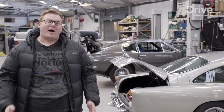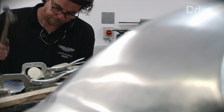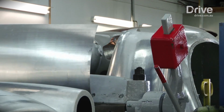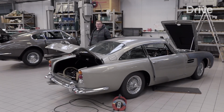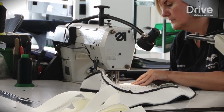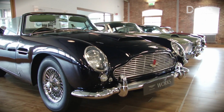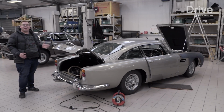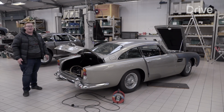Heritage plays an enormous part in Aston Martin's identity, and there's no place where that is clearer than here in Newport Pagnell, home to Aston Martin Works. Now, this is an absolutely magnificent site. It's a classic Aston Martin DB5 that has been restored here in Newport Pagnell from the ground up. Now, this car has all new bodywork, a bolstered chassis, a new engine, and even some modern features, including a reversing camera, satellite navigation, and air conditioning.